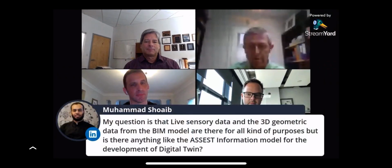We did have one question, which is that live sensory data and 3D geometric data from the BIM model are there for all types of purposes. But is there anything like the asset information model for the development of a digital twin? Yeah, that's a great question.